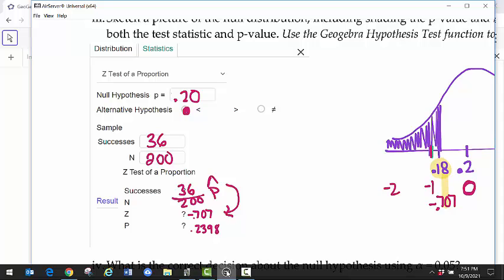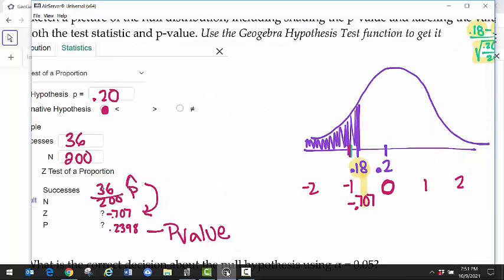That's called your test statistic. And this, my friends, right here is your p-value. Okay, your p-value. The probability of getting the sample you got, or smaller in this case, what you got or more extreme, assuming the null hypothesis is true, that the mean is 20%. Okay, so that is how you do the last question.